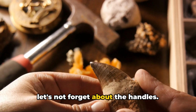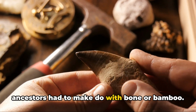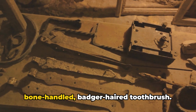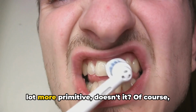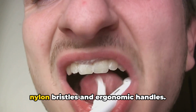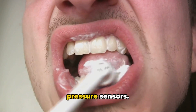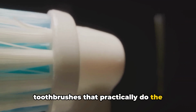But let's not forget about the handles. While we're used to plastic handles, our ancestors had to make do with bone or bamboo. Picture this. You're brushing away with a bone-handled, badger-haired toothbrush. Suddenly your morning routine seems a lot more primitive, doesn't it? Of course, toothbrushes have come a long way since then. Today we have toothbrushes with soft nylon bristles and ergonomic handles. Some even come with built-in timers and pressure sensors. And let's not forget about the electric toothbrushes that practically do the brushing for you.